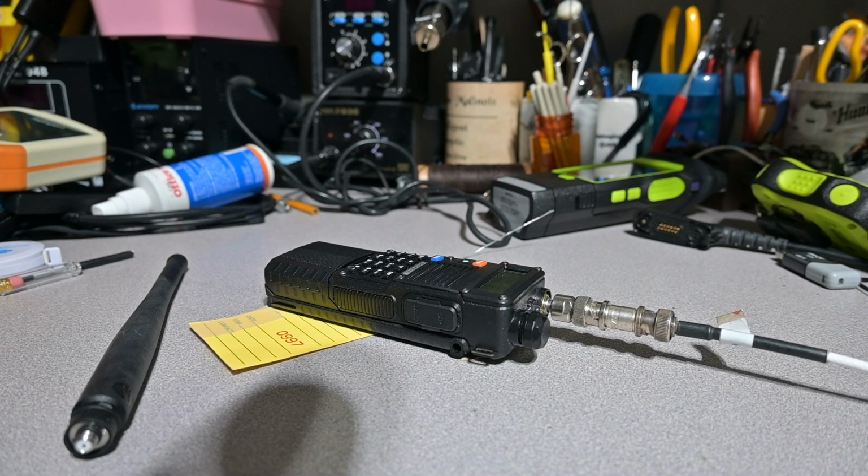Now we're going to check receiver selectivity. We're generating a signal at 146 megahertz, minus 100 decibel milliwatts, and we're injecting that into our radio under test here. We're going to start with our control radio, and we're going to step away in 5 kilohertz increments until we cannot detect the off frequency signal. Let's get started.